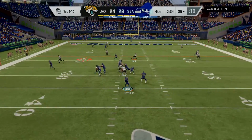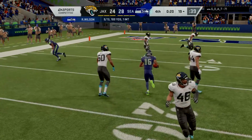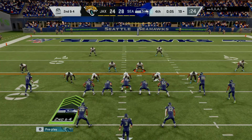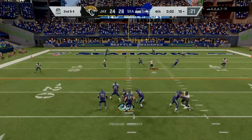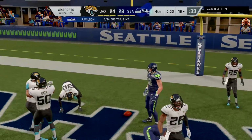Throwing now is Wilson. It's complete to Lockett. And he'll be brought down inside the 20 at the 19. A gain of 6 there on first. 6 yards was the pickup on the last completion, so here's 2nd and 4. Here's Wilson. Looking end zone, but it's incomplete.